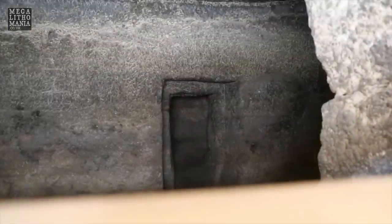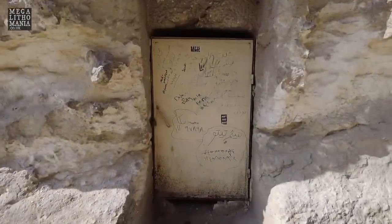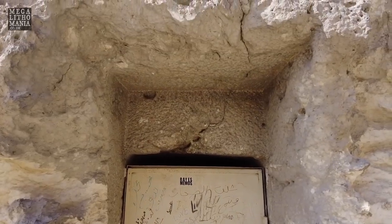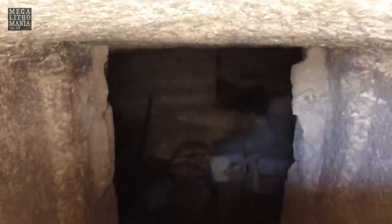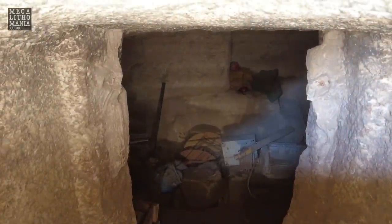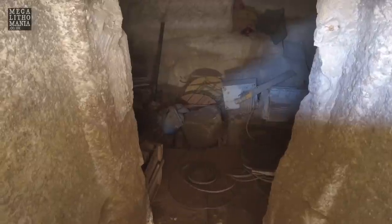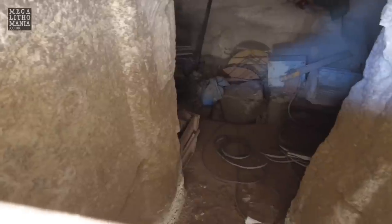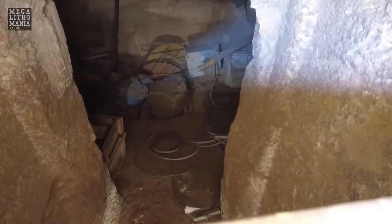Let's take a look here. Here is another hypogeum. Look at the beautiful cut doorway there. This is remarkable. Let's have a look in there, and we see the same kind of stuff. This is absolutely insane. So you have a whole hypogeum area here on the Giza Plateau.